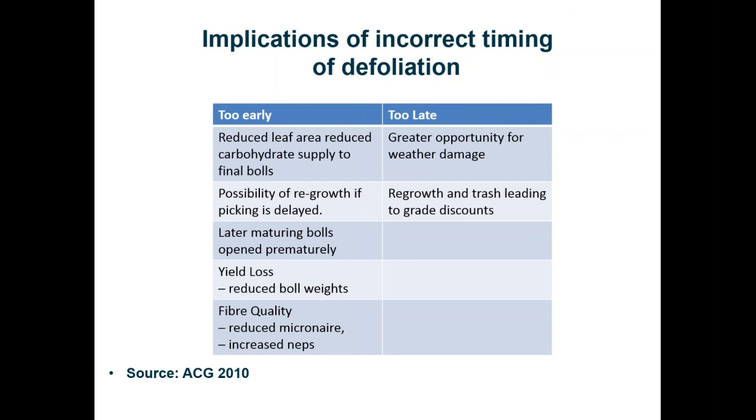On the other hand, if you were to go too late with your defoliation, the risks you're leading to are, one, that you are allowing things like regrowth and trash levels to increase, but then there's also the balance that you're trying to judge in terms of trying to avoid discounts associated with weather. I think, James, we're pretty well on here. Back to you, mate.